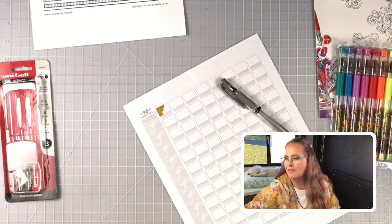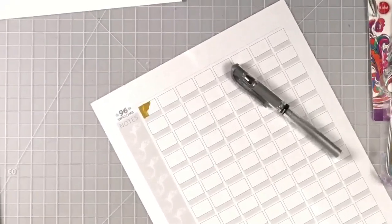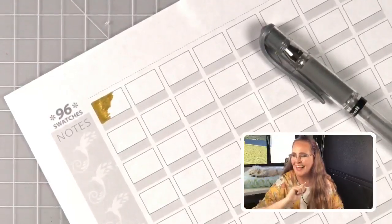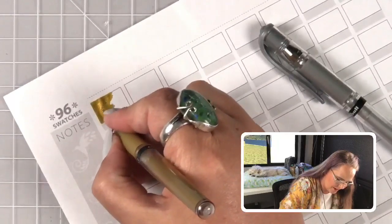Let me zoom down. Let's see if I can zoom down so you can see. Zoom down. No. Zoom. There we go. I figured out the zoom. I can run a camera. Aha! Okay. But boy, are they flowing.